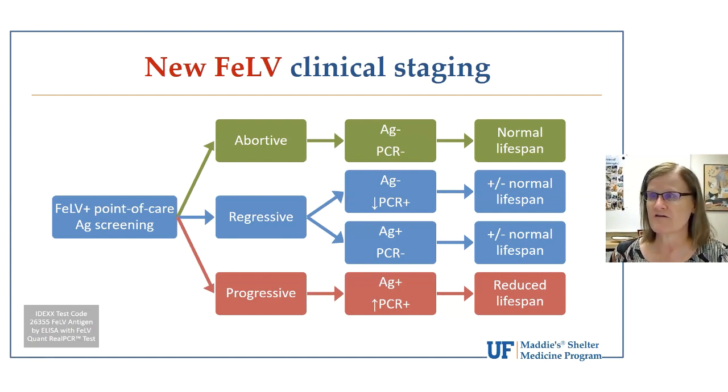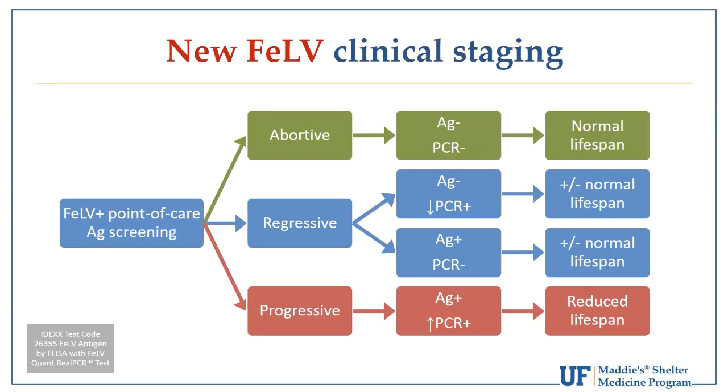Remember that there are 3 different outcomes of infection. There's the cats that have such a great immune response that they abort the infection, and there is no infection left in this cat. They have a negative antigen test and a negative PCR test in this panel. These cats have a normal lifespan, and we probably won't ever know about them because they never will test positive in our hands.